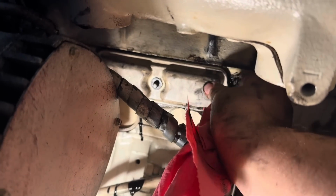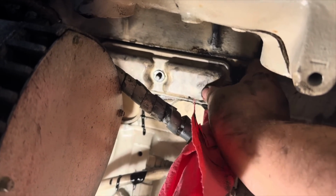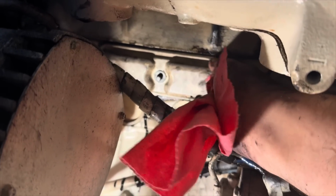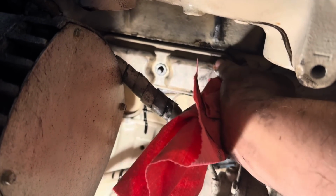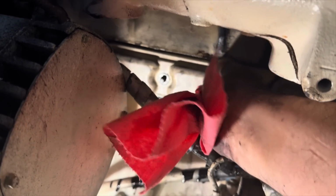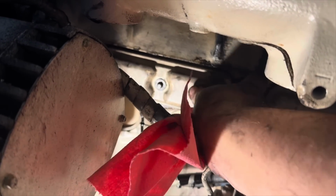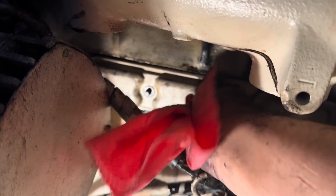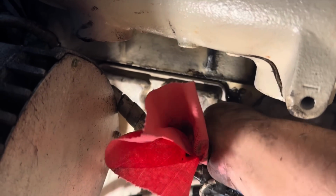Can you jiggle your side a little? Yeah, I'm trying to jiggle it. The top is not jiggling. So does it mean when you pull that out, the oil's pouring out? Yeah, well, engine oil don't get up here on its own. Yeah, it's not gonna pour all out. It's gonna be a mess.